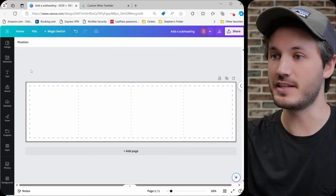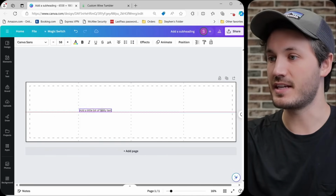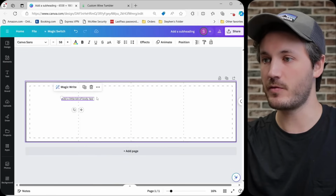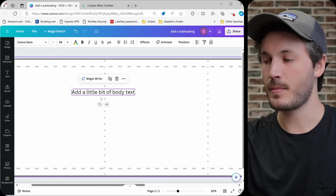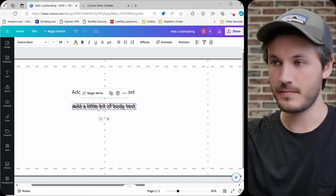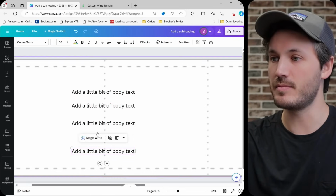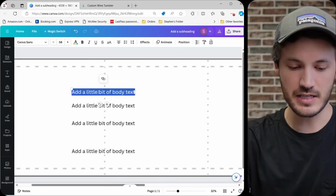So jumping into the design, we're going to add a text element. For the text, it's going to say 60. I'm going to zoom in here really quick for you guys. One's going to say 60. There's going to be one that says "and fabulous." There's going to be a bouquet, and then there's going to be a name. So let's go ahead and type in 60.